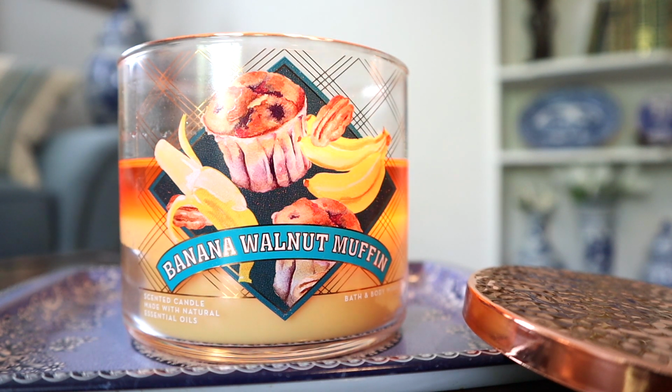And the muffin also has quite a bit of a baking spice coziness to it. It does have a little bit of nutmeg in there and also a little bit of cinnamon sugar. It's not overly cinnamony like a lot of these super strong cinnamon candles are. It's just a dusting of nutmeg and cinnamon sugar, but it still gives that cozy baking spice feel to that muffin. You mix some salty walnuts in there, and it also gives it a crunchy, salty, crumbly component as well.